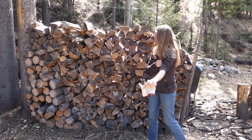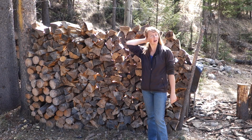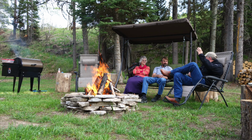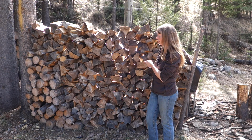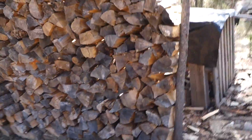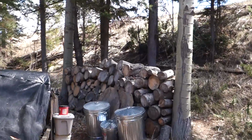There we go, got that tidied up again. That pile will probably last me for another summer's worth of bonfires and cookouts with friends and such. And then when we go through this stack, which is all just dead trees that came down not too far from my house, I've got this second stack back behind here.